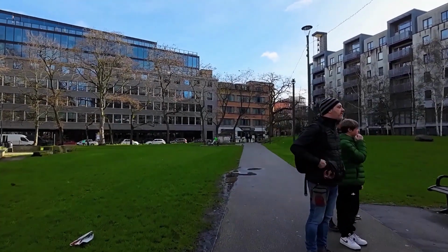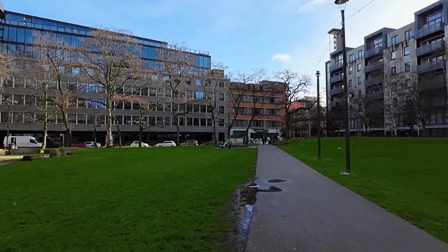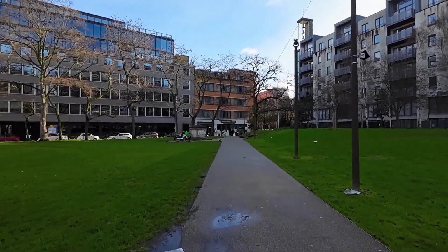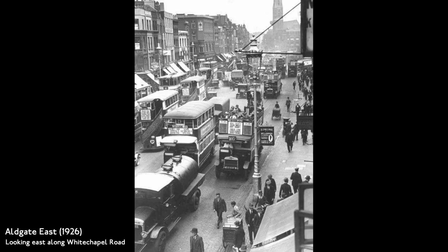And it was called Whitechapel because it was made of white stone, but the original church was replaced in Victorian times. This is a photo taken in the 1920s, straight down Whitechapel High Street from the original site of Aldgate East station, and there's St Mary's Church silhouetted in the distance down the road.